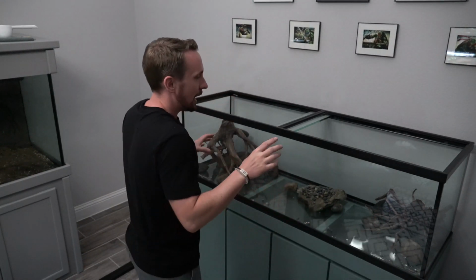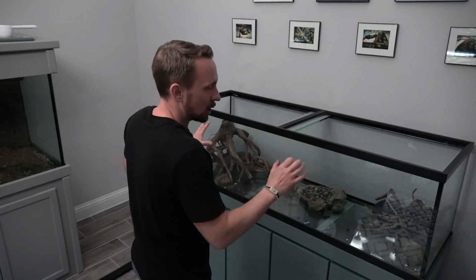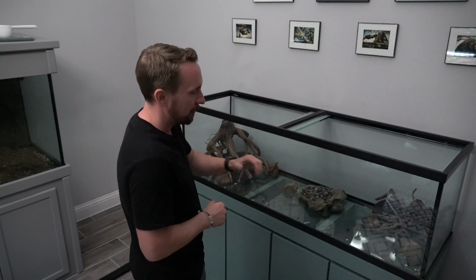But how awesome is this? Congo River Basin. We've got buffalo head cichlids, we've got Congo tetras going to be in this bad boy. Let's take a closer look. You may be thinking to yourself, where is the substrate? Well, it's right there, and we've got to get that out because ultimately that's how we're going to drop the substrate in.